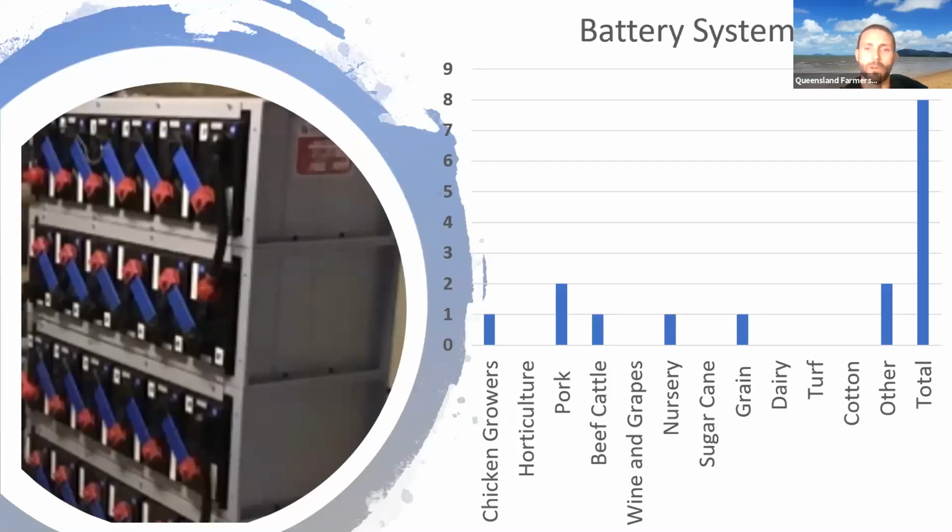We've also identified a number of battery systems from the audit program. There's been a total of 8 systems recommended, and these have ranged from full standalone systems to grid connect. We found the full grid connects, the full standalone systems to be, I guess, not feasible at this point in time. They average around about 18 years, putting them out of reach for most individuals on farm.